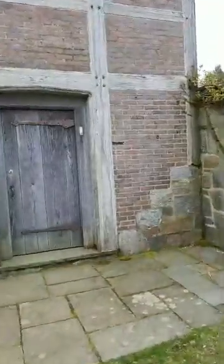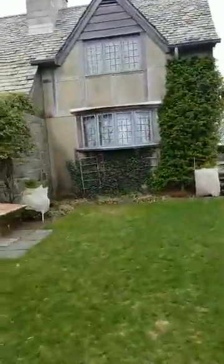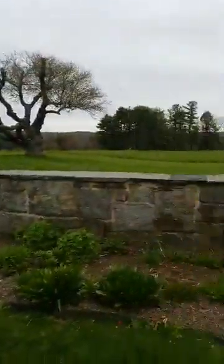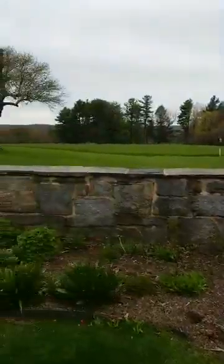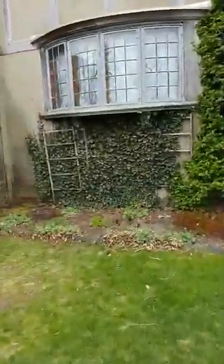This is a really neat building. I'm loving the slate roof. We've got some brick on this outbuilding. Look at this, it's so cool. I imagine this is a pretty garden in the summertime. Look at this place.